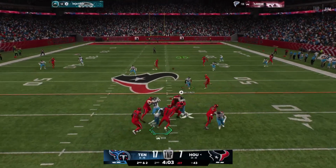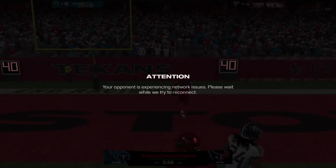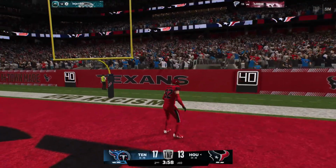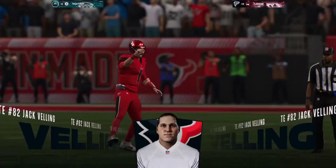Now back to throw. Wide open receiver, complete. Touchdown, Houston. A big play there, 56 yards. And the Texans are able to strike quickly here as they are in for 6.